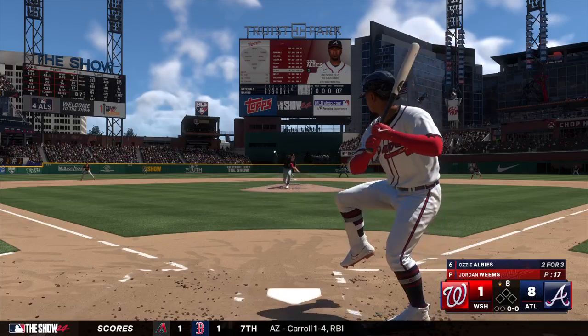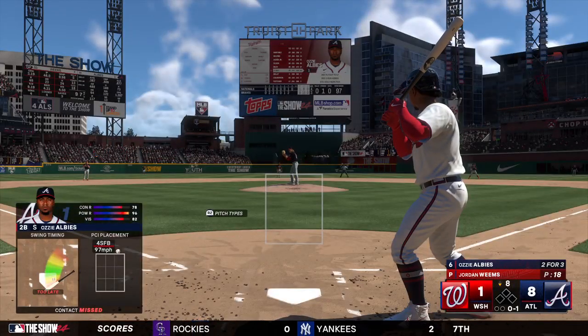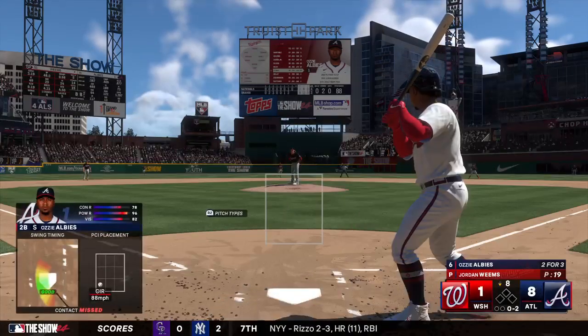The pitch. He was late there. Strike one. It might be time to choke up a little bit. Get that front foot down early. Maybe even just spread out. He's really late right now. Swing and a miss, and that's strike two.